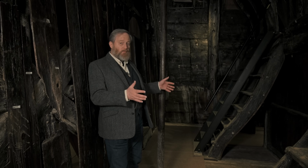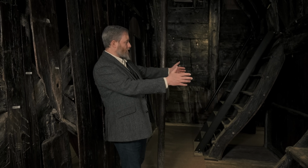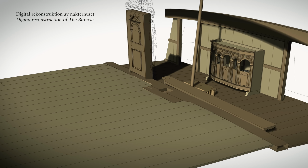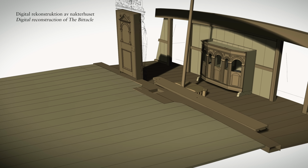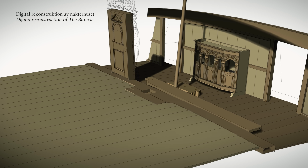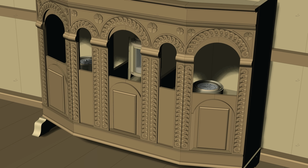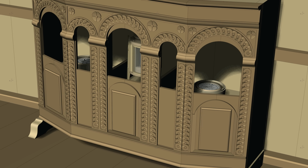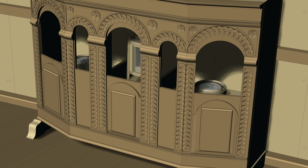You can see the compass. There was originally a cupboard here between the ladders called the bidicle, or nattihus in Swedish. There was a cupboard that contained 2 compasses, one on either side, so you could see one wherever you were standing, and then a lantern in the middle that would illuminate them at night. So you could see the direction you were going.